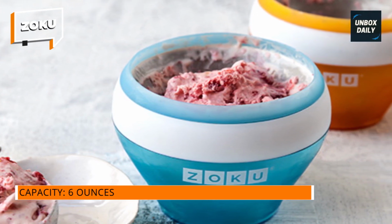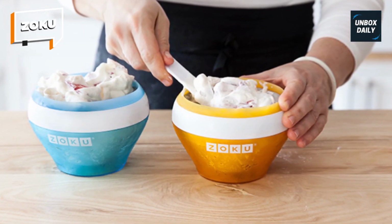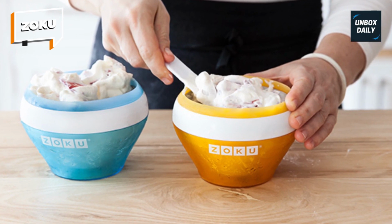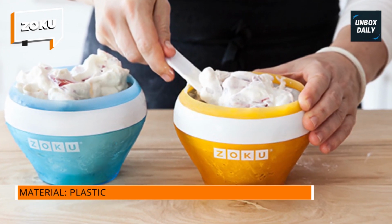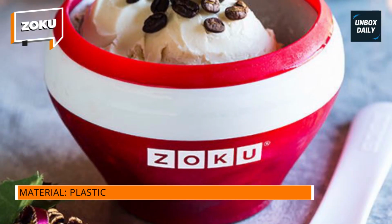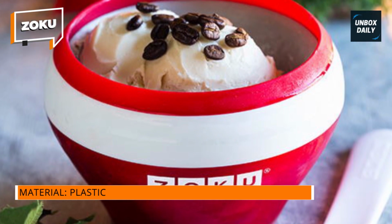Once you're finished, this small bowl is easy to clean and doesn't demand the storage of bigger appliances. Rather than flipping a switch or turning a dial, this is a very hands-on process. You can't do anything else for the 5 to 10 minutes you're scraping and stirring your ice cream for. As a result, it can get a little messy as you become the churner.